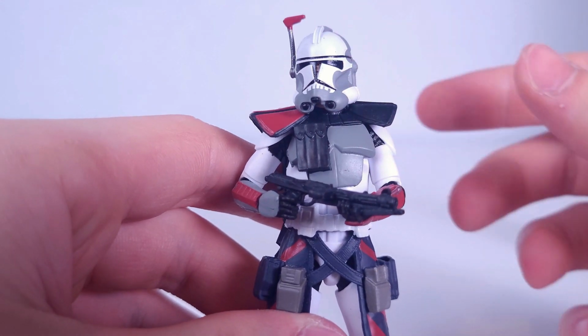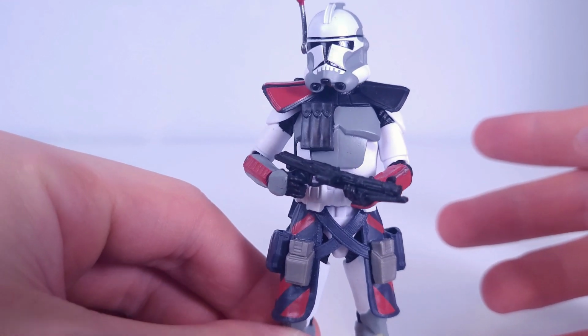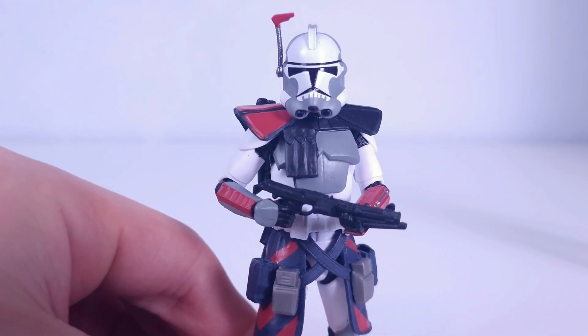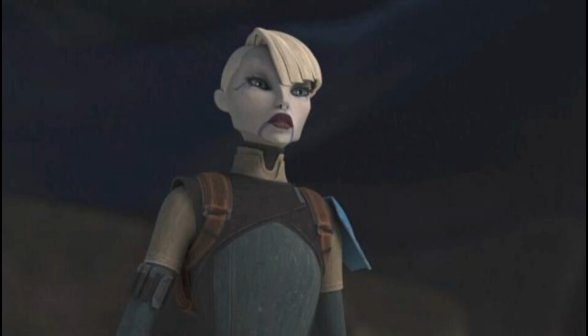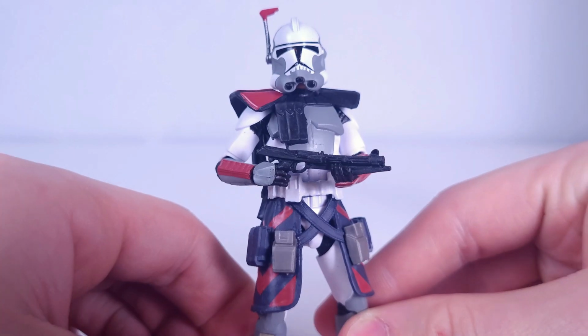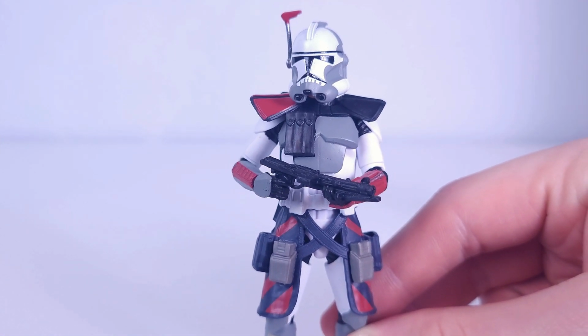And finally, we get onto Commander Colt, and I'm pretty sure he is the leader of all 3 of them. I could be wrong, but they made him look the most important in the show. He had the most screen time. He got killed off by Asajj Ventress. Am I jealous of him? No. No, I am not. But I do think, unfortunately, he is the worst looking of the 3 figures here.